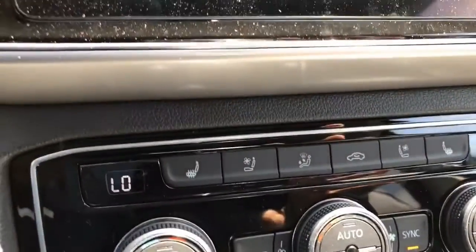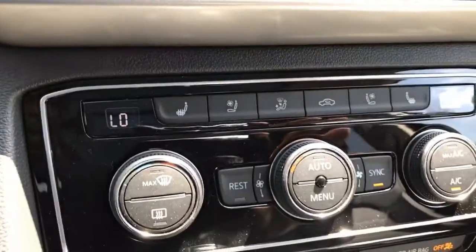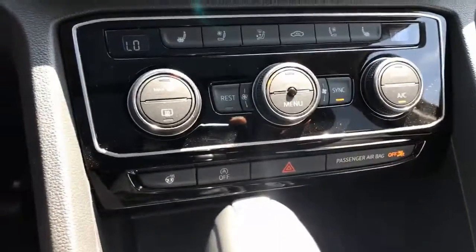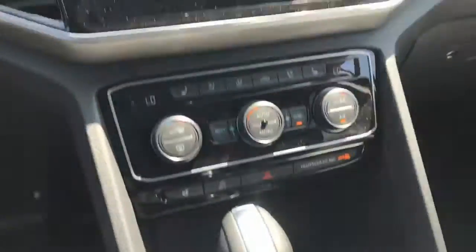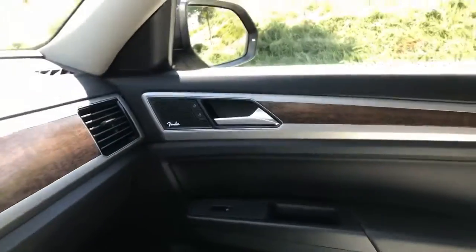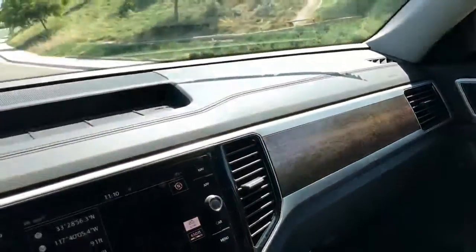And here we go. Seating is going to give you heated seats along with cool seats, and it's leather seating in this car. All the SEL Premiums come 4Motion, and here's the 4Motion down here for you, along with Park Pilot and Park Assist. Park Assist, the parking assist you when parking it. Park Pilot is the sensor system.